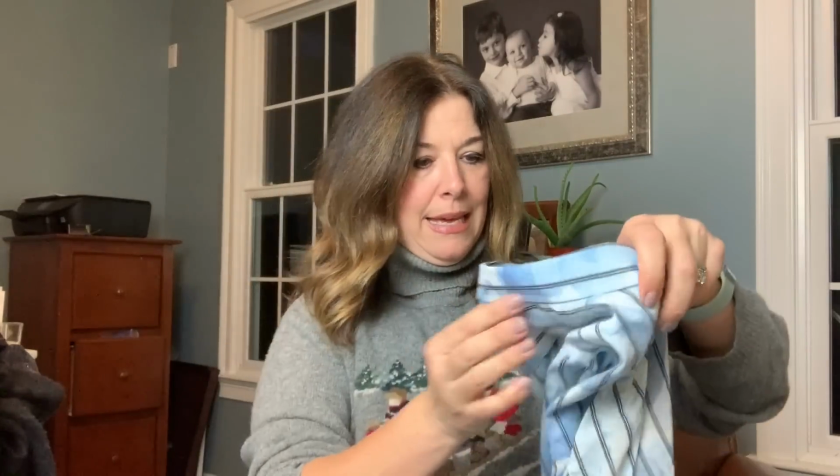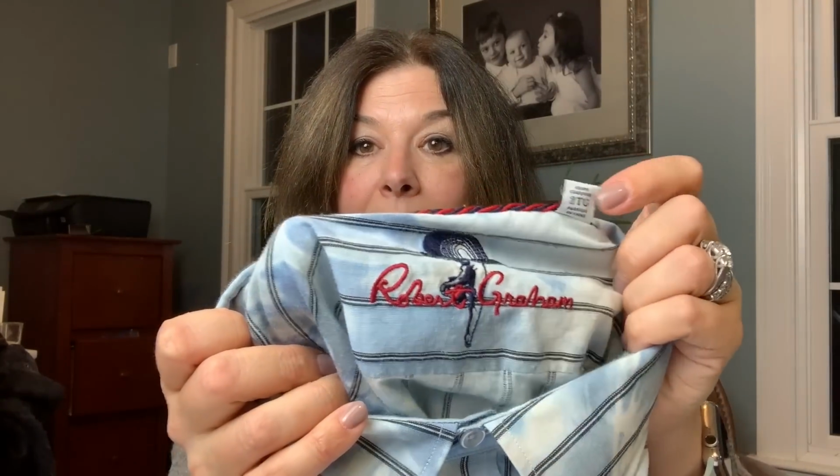And Robert Graham is kind of known for his cool cuffs. Like when you turn them, there's usually some detail. So in this case, they're just these little blue ribbons that are sewn in, like grosgrain ribbon, which are really nice. And here, I'll let you know what the label is. I have no idea if this is a new label, old label, because I've never found it. But the size is 2XL, Robert Graham. I was really excited to find that. And I got this on half off day and it was $4.99.